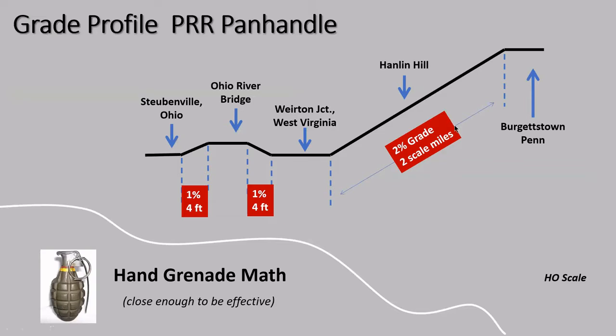Now, I'm going to talk about the grade profile of my railroad and show you how I did the calculation. And just in general, a good way to kind of think about this stuff. Now I'm going to do something called hand grenade math. It's close enough to do the job. It's not perfect. Okay, so bear with me on this stuff.